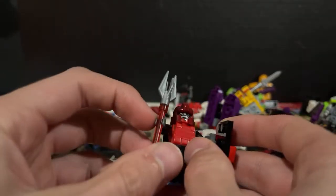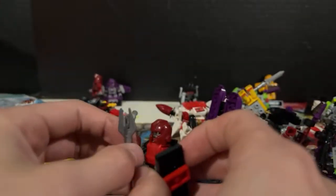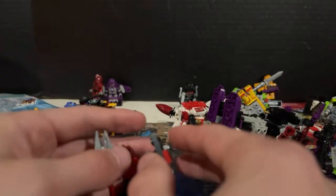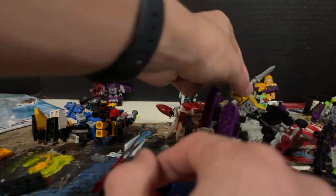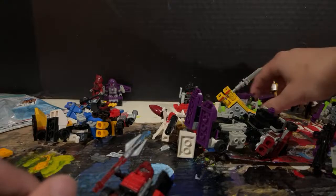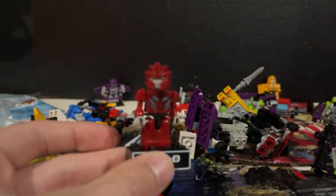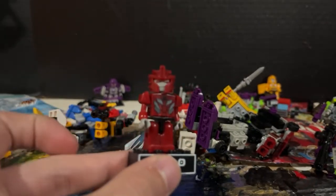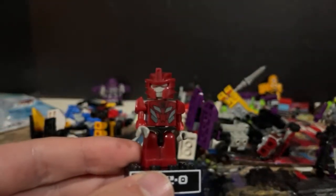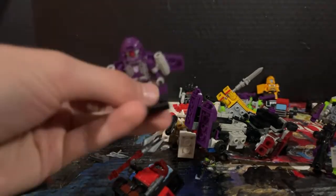Anyways, he's got Knockout's staff thing, because I couldn't find anything better to use for his sword, because there's not a lot of good KRE-O swords. I could have maybe used one or 2 of Menasor's swords to replicate that, but not to flex, guys, but I do own a KRE-O Knockout. Apparently he's pretty rare, so I'm pretty proud of that. But yeah, he's another cool figure that I own. If it would focus. I don't know, I'm a big KRE-O enthusiast, I guess.